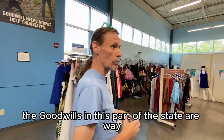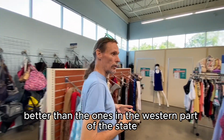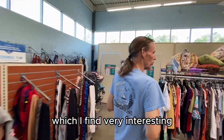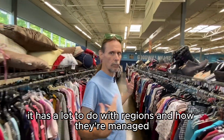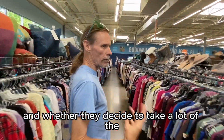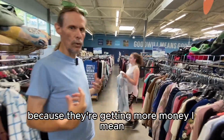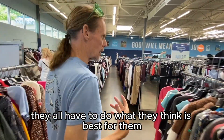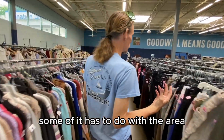but it sure seems like the Goodwills in this part of the state are way better than the ones in the western part of the state, which I find very interesting. And you think, well, why is that? Well, it has a lot to do with regions and how they're managed, and whether they decide to take a lot of the older stuff out and put it on the national website because they're getting more money. I mean, they all have to do what they think is best for them. Some of it has to do with staffing. Some of it has to do with the area.